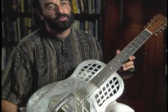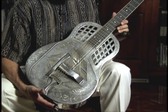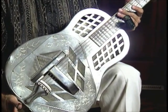This type of guitar sort of represents the melding of old world craftsmanship and modern industrial technology as seen through the optimistic eyes of the 1920s. This is a rare style 2 tricone. Not very many of these are around.